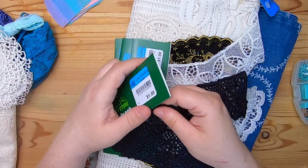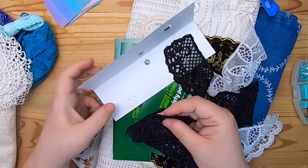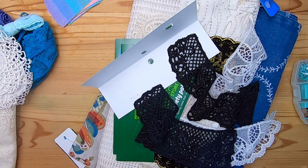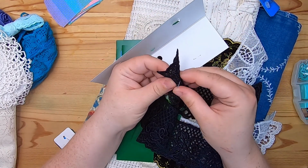Then for $1, I got these. They're collars, but I just like them. I don't like these staples, I'll tell you that much. I really wish they would not use staples. Just put them in a bag or something. Oh no, that's plastic. I guess this is better than plastic.